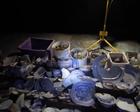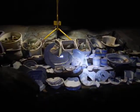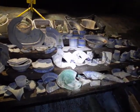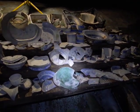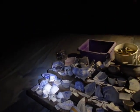This is all household items. On that blue one, most people know this famous willow pattern. The green one is Italian Mallorca. And here we have the basins that say Liverpool Royal Infirmary on the front.